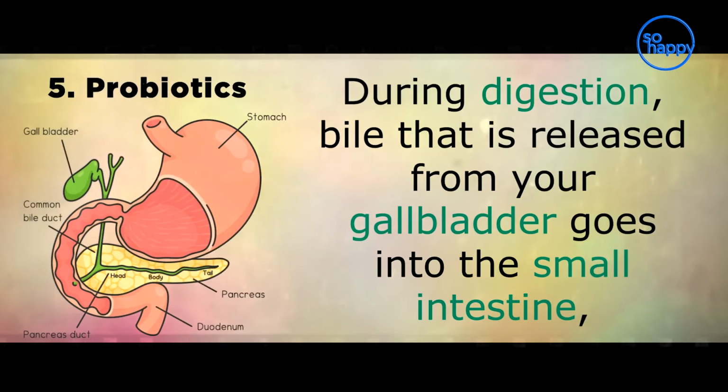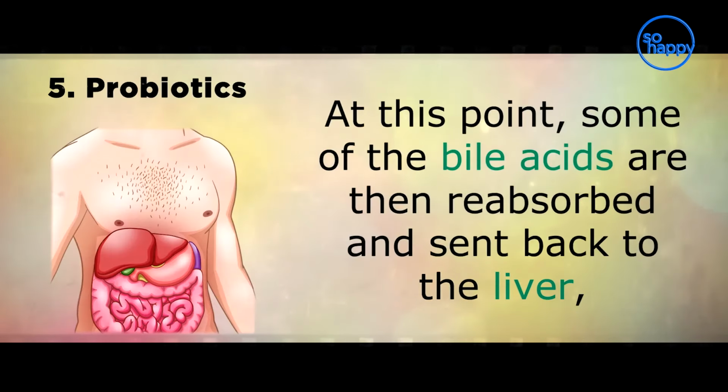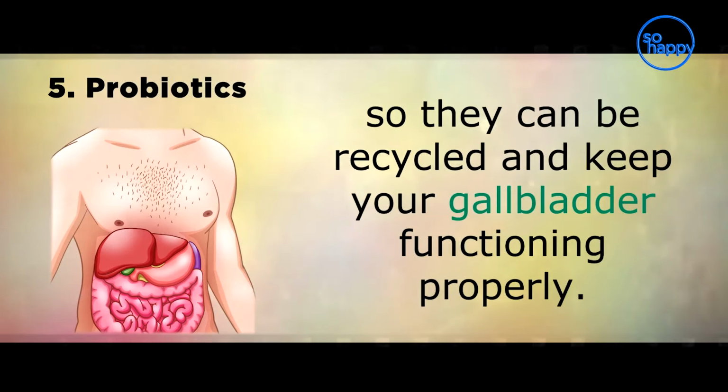Coming on to my final nutritional supplement for this video, and it's probiotics. During the digestion of food, bile that is released from your gallbladder goes into the small intestine, where it helps you to break down fats and absorb nutrients from the food. At this point, some of the bile acids are then reabsorbed and sent back to the liver so that they can be recycled and keep your gallbladder functioning properly.